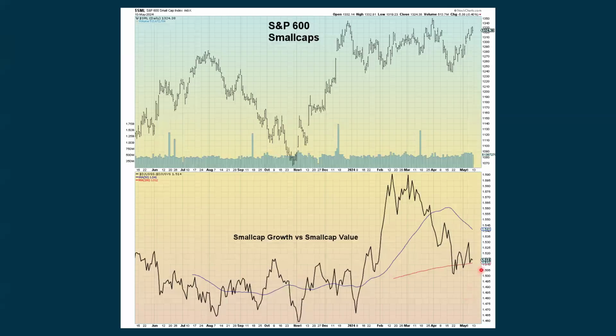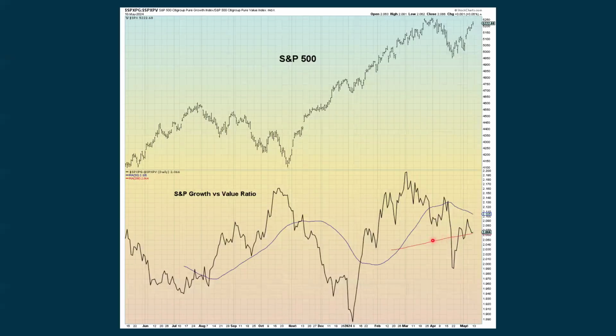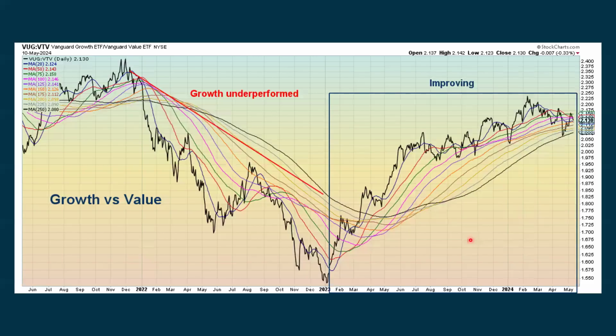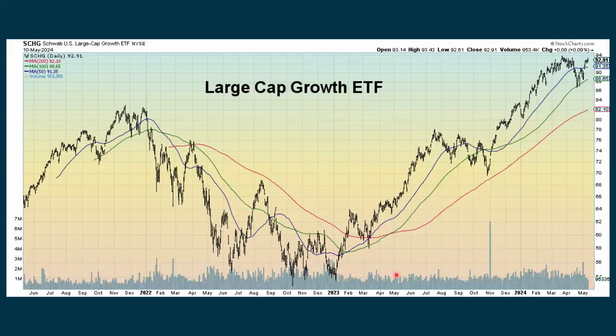So here's our end of day charts, rolling back over a little bit with the small caps and just not showing a lot of strength currently. We turned back up, but we've been seeing some weakness with the mid caps, and we're coming back down to the 200-day moving average with the S&P growth to value. Coming back down a little bit further into the rainbow with this other measure of growth versus value, and not seeing an awful lot of strength right now when we compare discretionary to staples. Coming back down, but still above its 200-day moving average with this ratio.